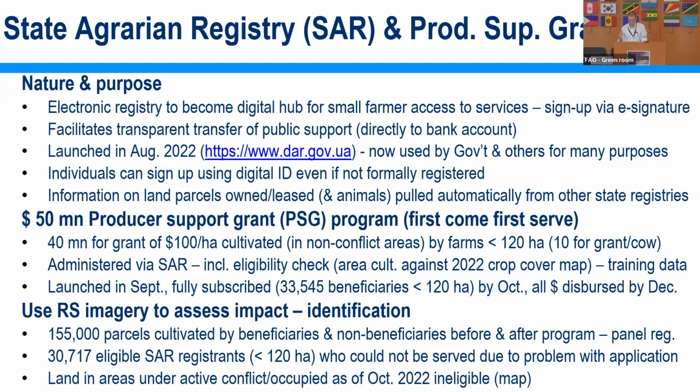Since we integrated some agreements and consent through the EU program, we got parcel boundaries for 155,000 parcels cultivated both by beneficiaries and non-beneficiaries before and after the program, which of course allows us to do a panel regression to see what is happening there. And the nice thing is that we have eligible and non-eligible people.